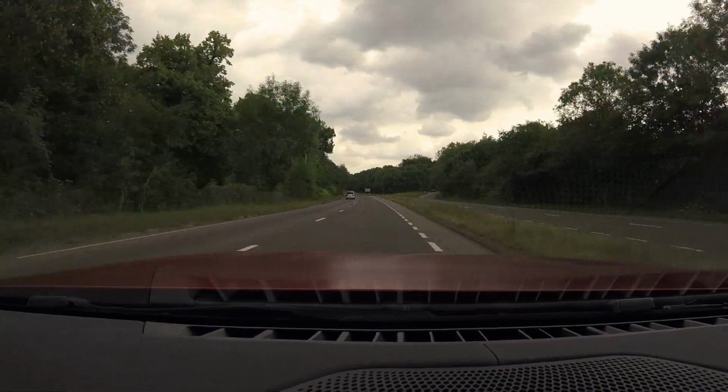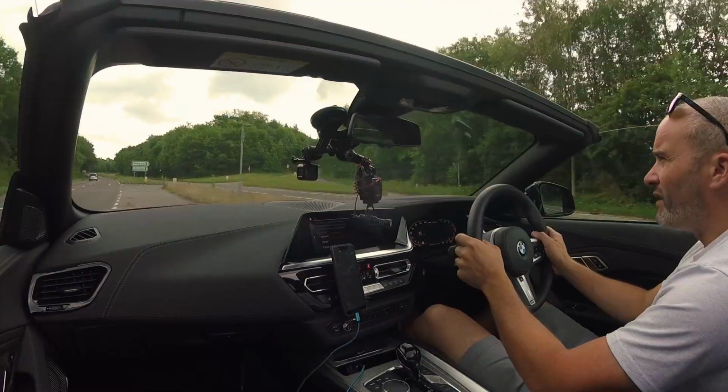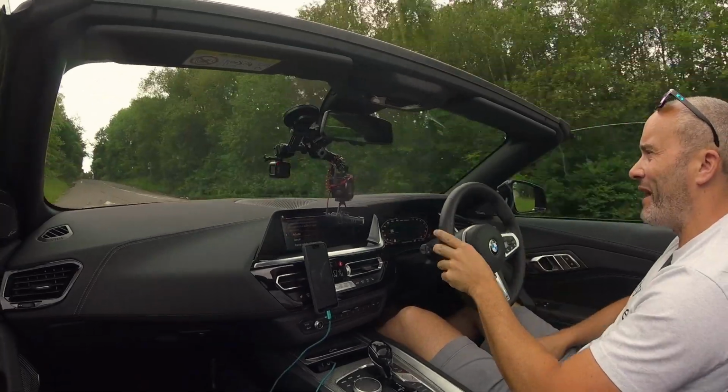Lovely. You get some really nice pops on the downshift, which you probably won't hear. 4th, 3rd, 2nd. Really nice. Now I'm going to do a roof test.